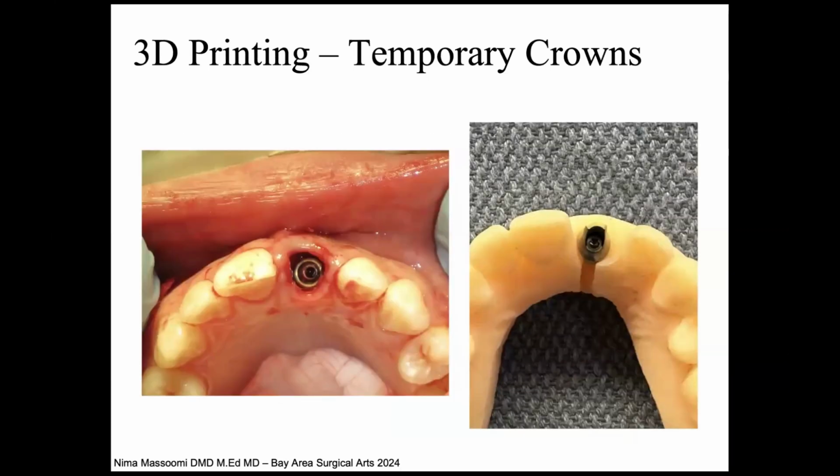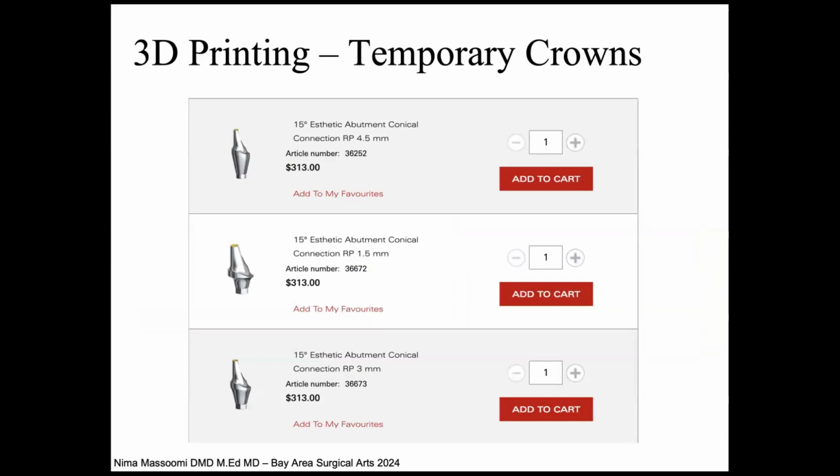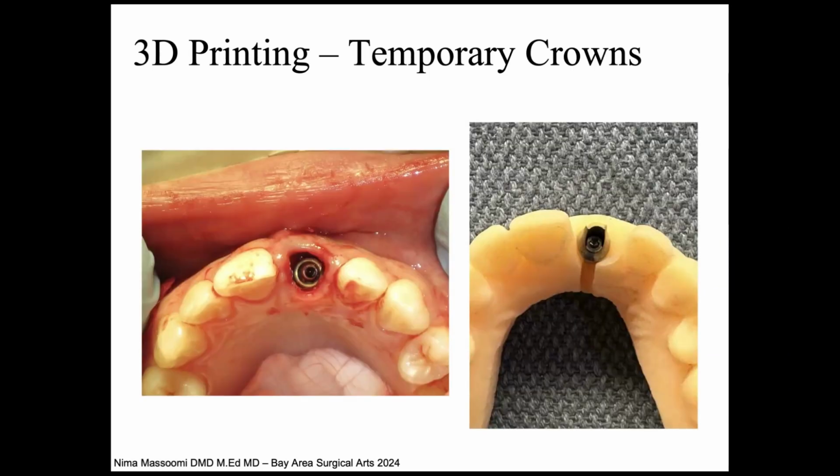So this is that same patient where the implant went in, and on top of that implant, we put these stock angled abutments that we got from Nobel. Again, I stock all of these for these anterior cases. And this is basically what the cost is. They've got different heights: 1.5, 3 millimeter, and 4.5. Depending on where my soft tissue is landing, I'll pick a different type of stock abutment.